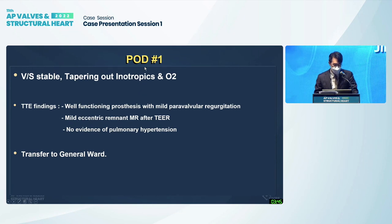After that, at the POD1 state, the patient's vitals were stable, tapering out inotropics, and not requiring them. TTE findings showed a well-functioning prosthetic valve, mild remnant MR, and no evidence of pulmonary hypertension, and we decided to transfer to the general ward.